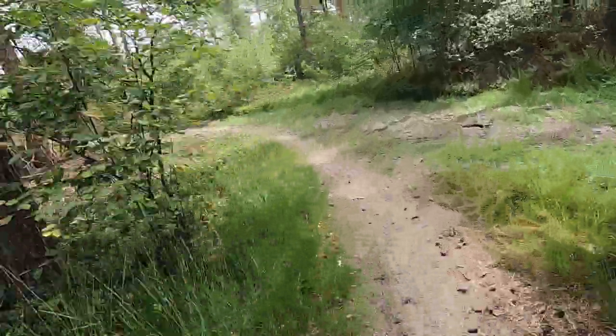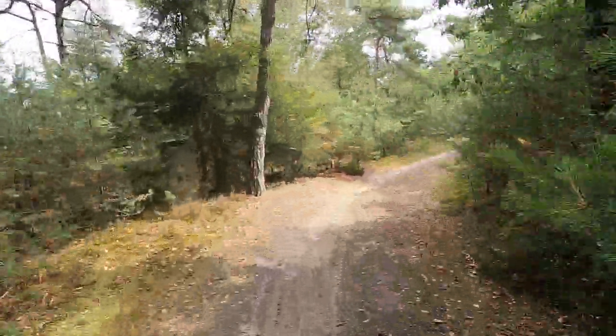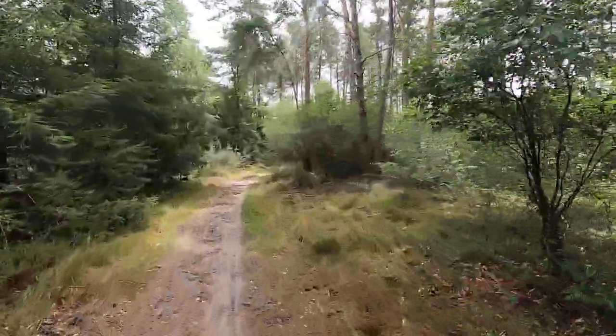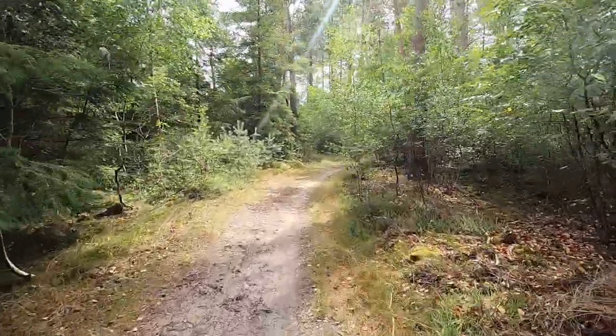Ooh, this path is getting a bit narrow. Well, I think it's a very long path. I don't know if I'm going to follow it all the way to the end.